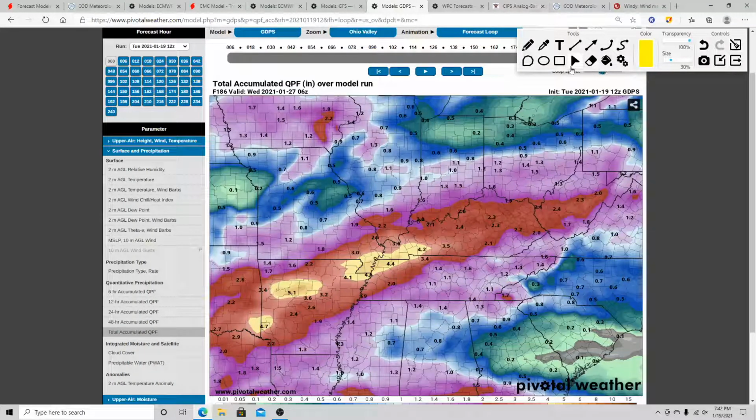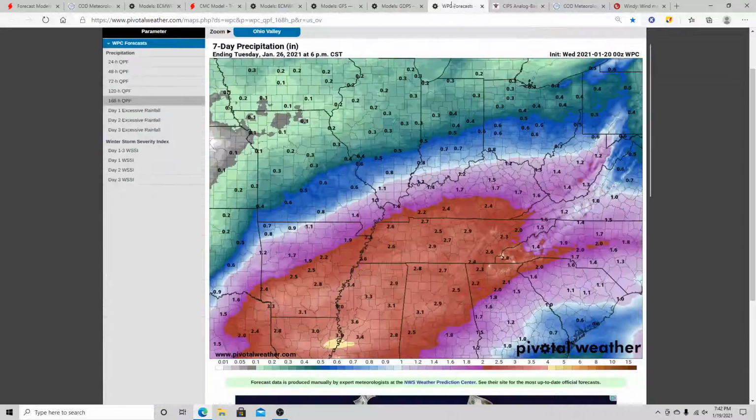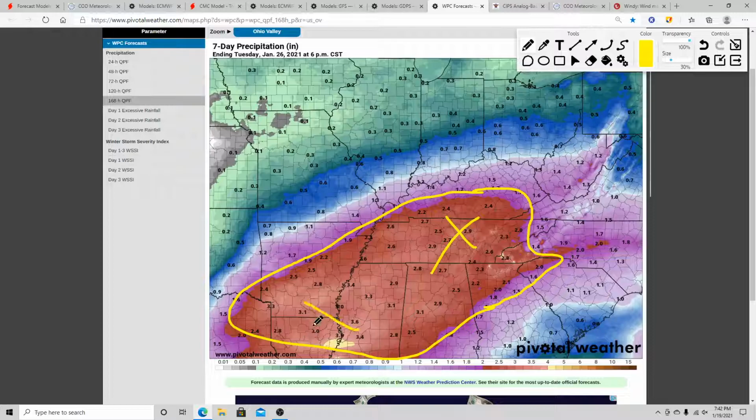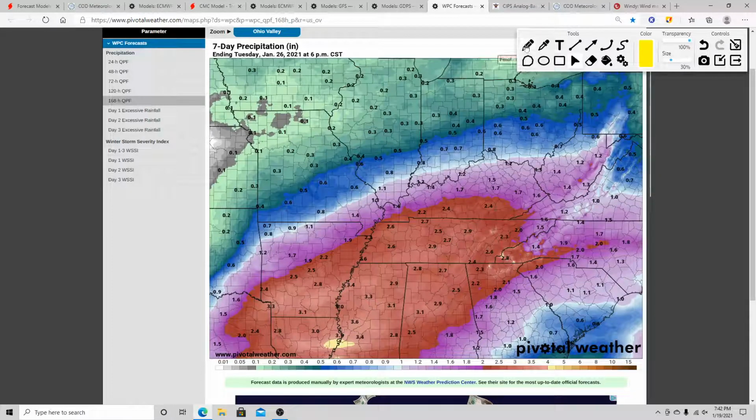So yeah, on that. This is the Weather Prediction Center's rain forecast for the next 7 days. And again, areas in the red, pretty much anywhere from 2 to possibly 4 inches of rain. So a lot of rain that could be coming across these regions, which is also mixed in with a couple other systems that may dive in across the south. Just keep in mind that in the next couple of days we'll be able to see this a little bit better. But again, a lot of rain could be coming.